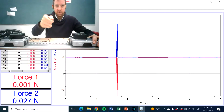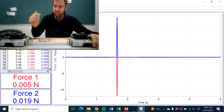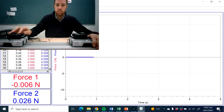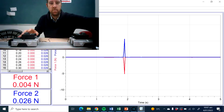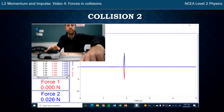Okay, so now this is the recording from the last one. I'm going to hold one steady. This one's going to be held steady, and so only one is going to move in this collision. Okay, so the forces weren't as large in that collision because only one cart was moving, but the forces between both carts are still about the same. Again we see a very symmetrical pattern in our force graph.